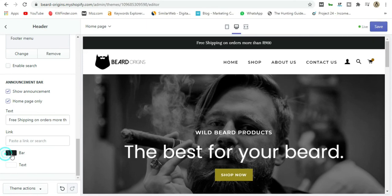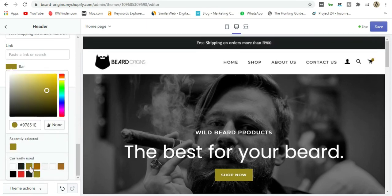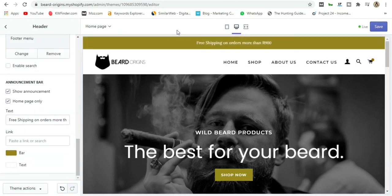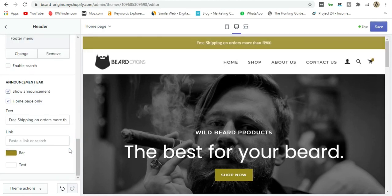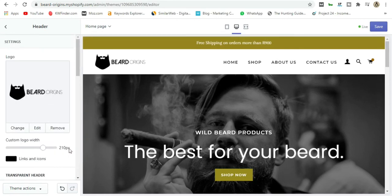But the color blends in pretty well. So let's change it up to something that pops a little bit more. So this looks good. I like that. The text is white, the text is good, it's perfectly fine like that. So let's go ahead and save this.